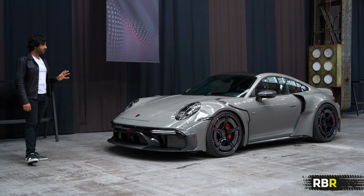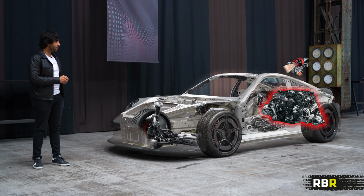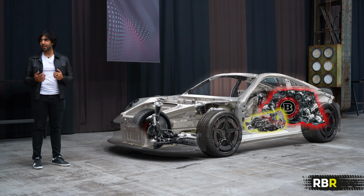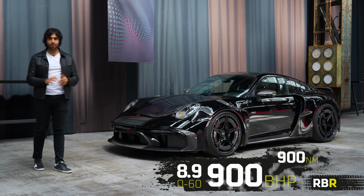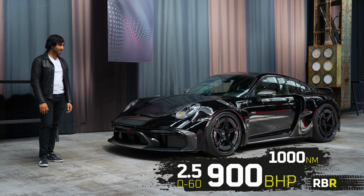The other stuff they've changed is, of course, the engine itself gets new turbos in there, which are larger. Of course, we've got new ECU, new gearbox software as well. There is another rocket arm making noise in the background there. So in terms of power, the car produces 900 brake horsepower, of course, as per the name, and 1,000 Newton meters of torque. That's insane.